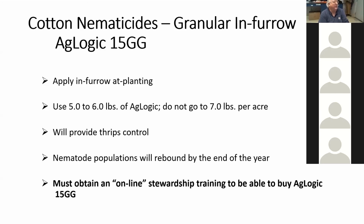And of course, one of the big benefits, one of the uses for AgLogic is it'll give excellent thrips control. You don't need to add another product. The one weakness of AgLogic 15GG is that you'll get excellent control for the first 4, maybe even 5 weeks. You'll get a big healthy taproot. You'll be able to grow a cotton crop. You'll be able to make pretty nice yields.